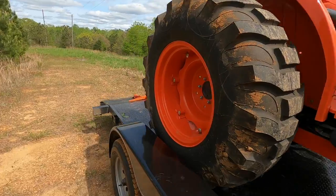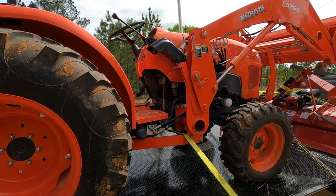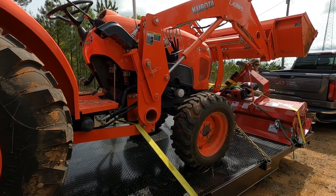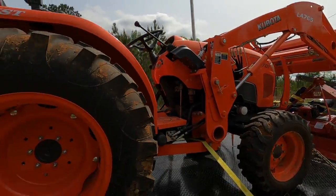Here. We fixed to unload the big orange. Now we're gonna go pick up a chicken coop. Yeah. Then we're gonna come back here, and then we're gonna go pick some strawberries.